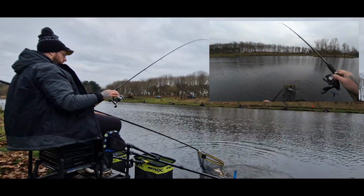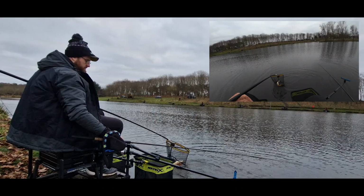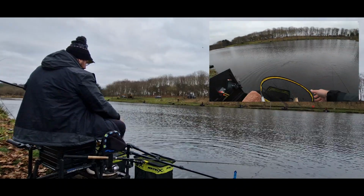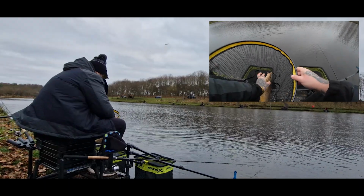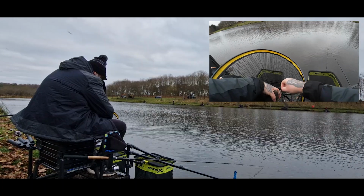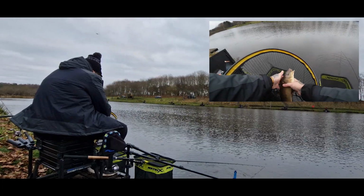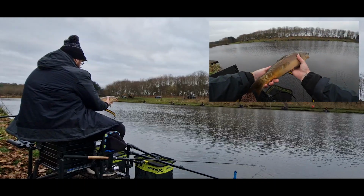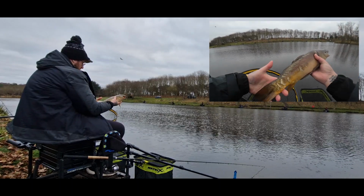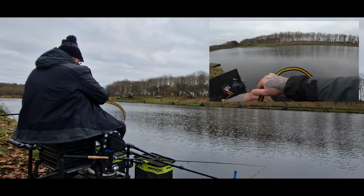There we go. That has got, I don't know if its mouth's just absolutely massive or if it's suffered a bit with overhooking. Yeah, it's had its lip split, poor thing. I'll show you that. It's a weird looking carp. Really long, and look at the mouth on that. Yeah, it's really long, really slender. I reckon it weighs about 4lb.